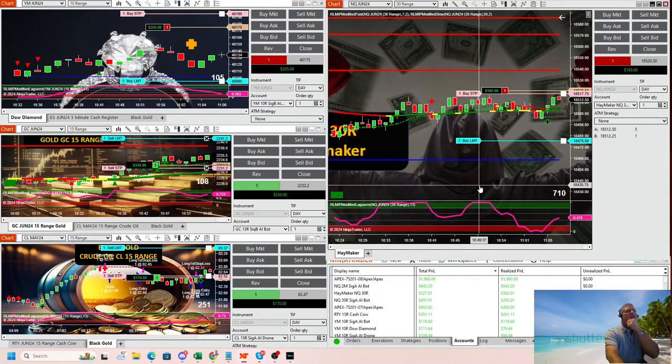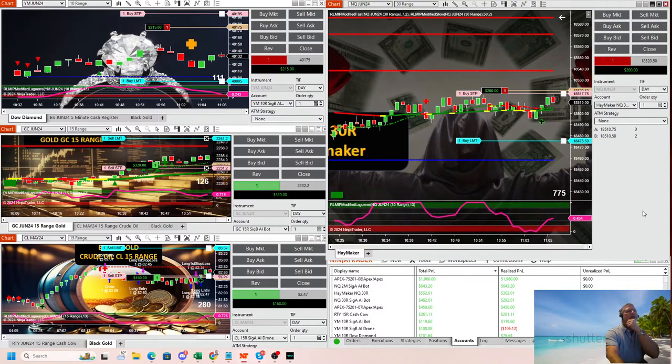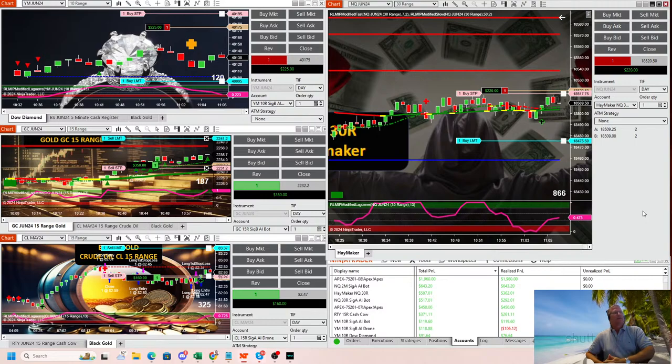Well, this trade has kind of done the same thing to us here. It came up and kissed our stop and then headed back down for the profit target.